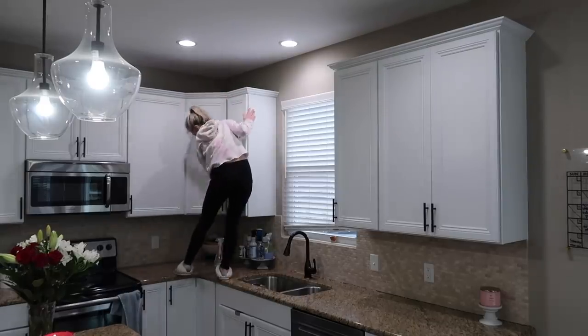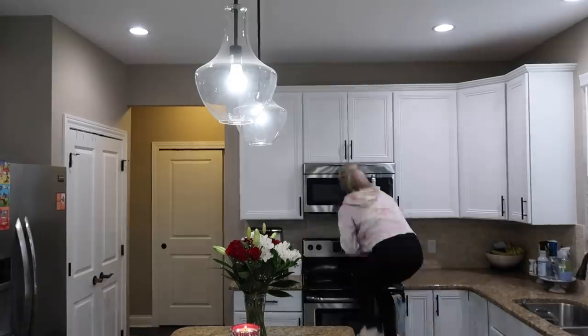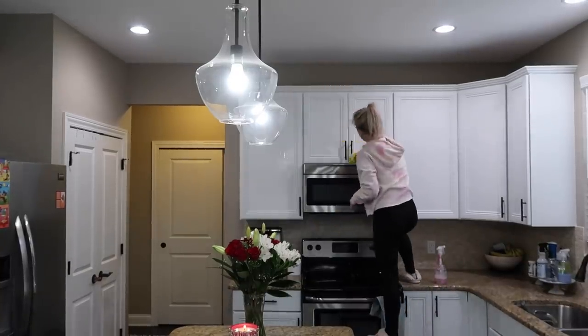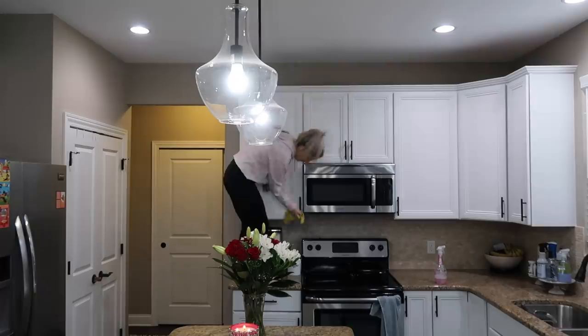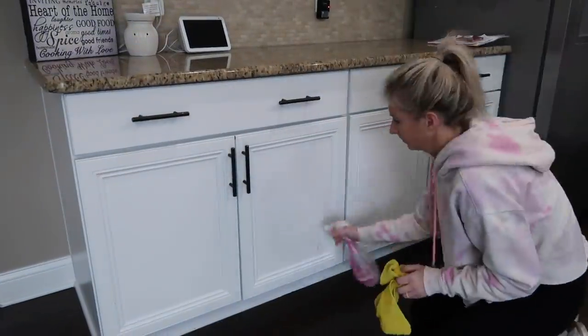Here I was just wiping down our cabinets. This is another good spring cleaning task to do. I was using the Jaws multi-surface spray going around, and I was short on time and had other things I needed to do, but I'll probably do this next week.